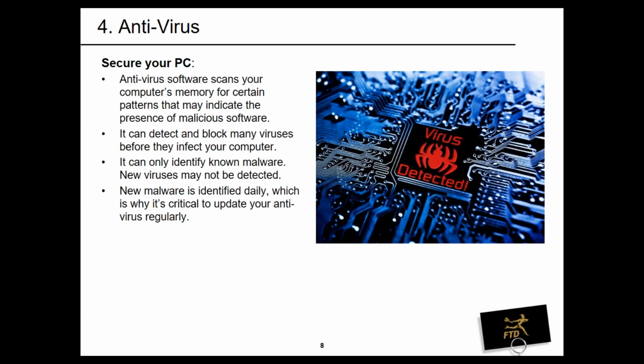Again, as ransomware and other viruses come out, there are thousands of them released every day. So it's very important that you make sure your antivirus software is up to date and getting the latest definitions on a daily basis. At FTD, we have configured our systems to get a new update every day, and you'd be able to configure that using your antivirus program as well. All major antivirus vendors release updates on a daily basis, so it will be very good for you to make sure you're updating those as well.